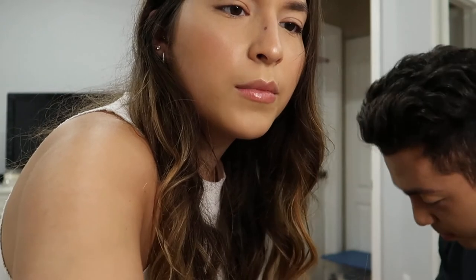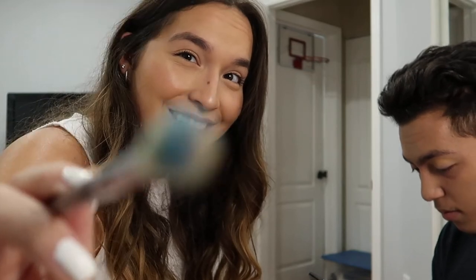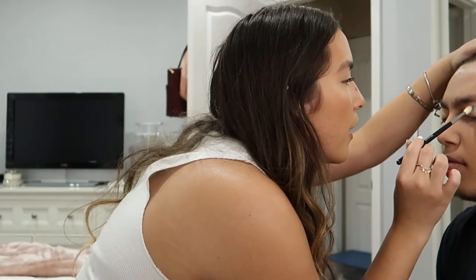So now we're gonna go in. I can't really find a good crease brush. I don't know where the hell all of mine went. We're just gonna use the same one. So now we're gonna go in with Playground. Hold up. That blue, look up. And we're just gonna apply that in the crease.